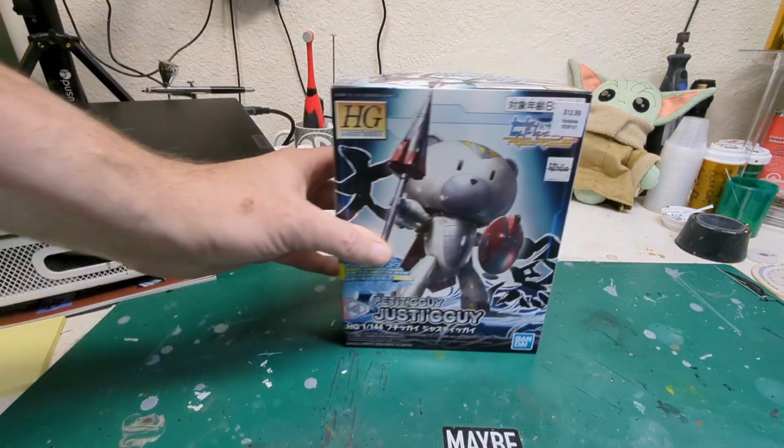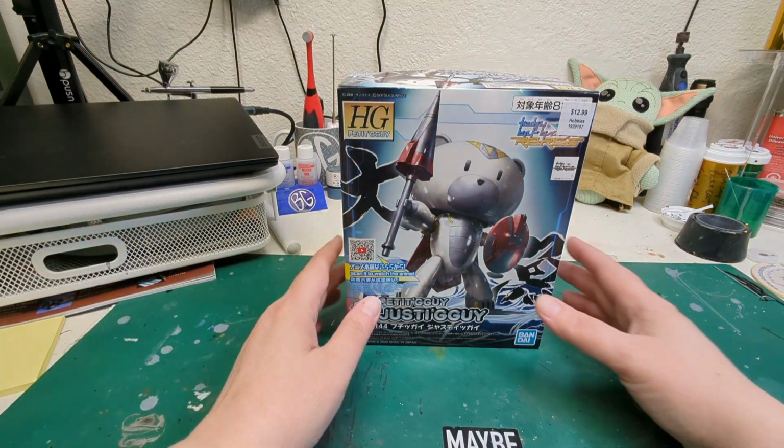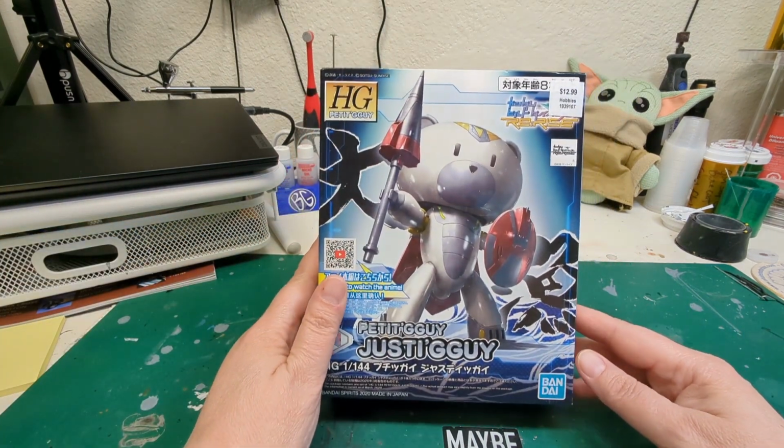Gluten-free crackers? What? I thought you were hungry. Is this to get me to do... well, that's not a Bandai, so I can't build that for the Bandai build. I think... What is that right there? Oh, I guess it is Bandai. I'm looking at HG and going stupid. That's all right.